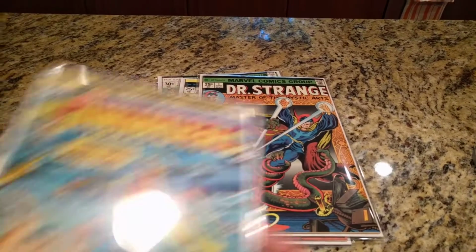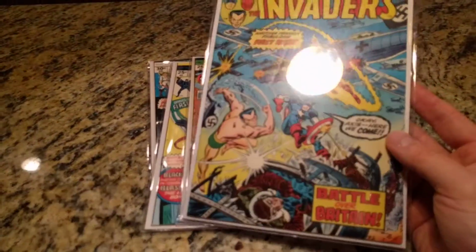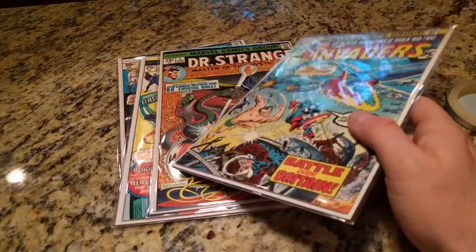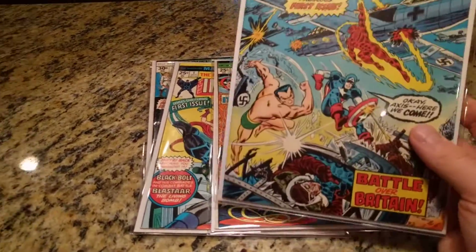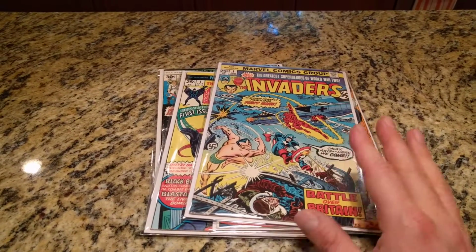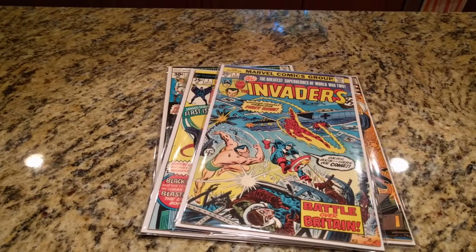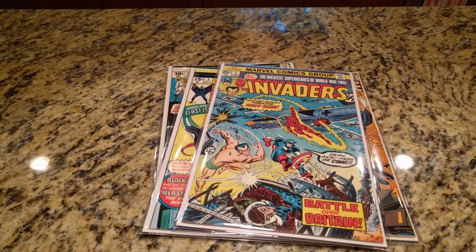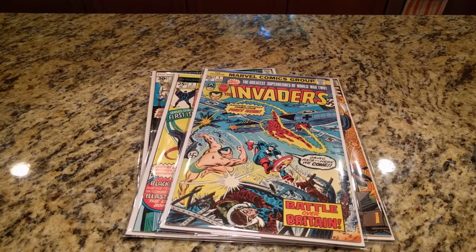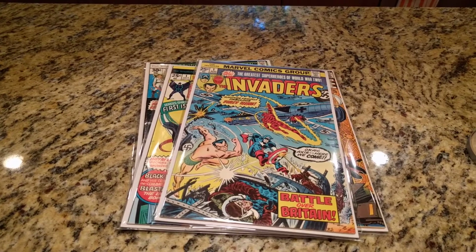Anyway, moving on. Here's my copy of The Invaders #1, and this is probably a 9.2. Doctor Strange is probably 8.5 or 9, and Inhumans is, I think, a 9.2. So, again, I try to shoot higher because these books aren't as expensive as the graded ones that I have. I mean, I couldn't afford 9.0s or higher of Hulk 181 or Amazing Spider-Man 129. So, I decided to keep those graded books at a fixed 8 criteria for affordability, but also still look pretty good.